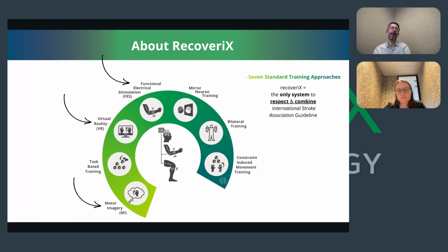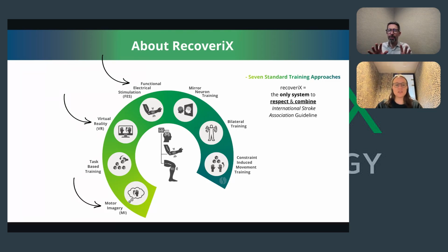So this is what recoveriX does, and to give you an idea, doing recoveriX sessions with us means coming 25 times for, say, an hour, over the course of 8-9 weeks. Then it's done. You can do 3 or more sessions per week. You should do around 3 at the minimum, so that you have this repetitive pattern, and the stimulation doesn't decrease over time. So this is just to give you a rough idea.